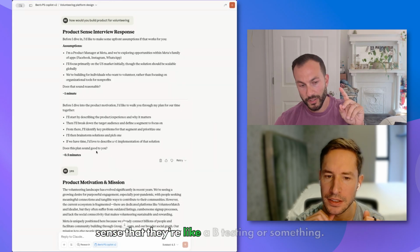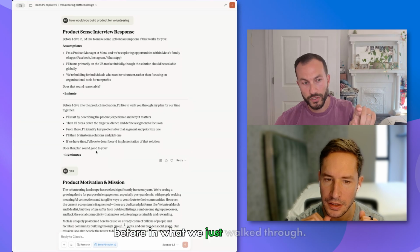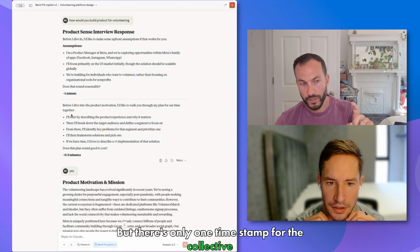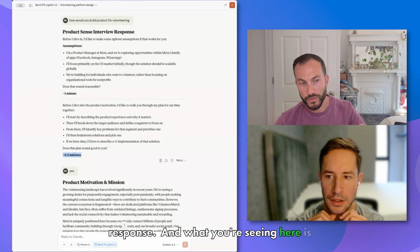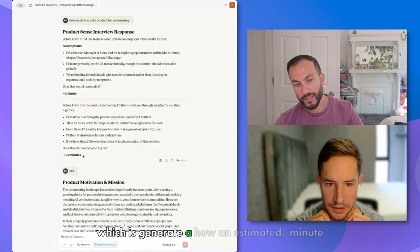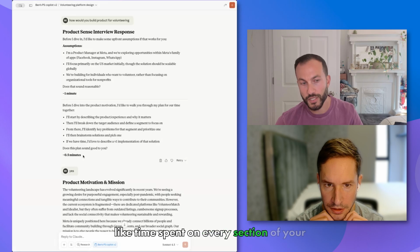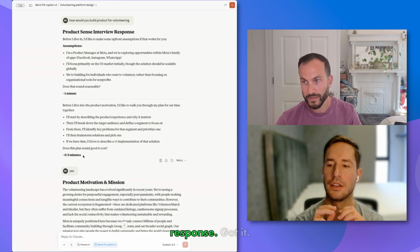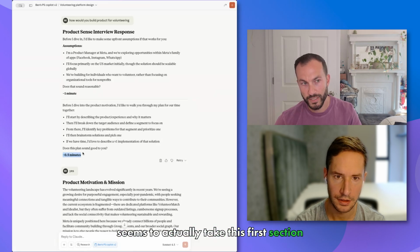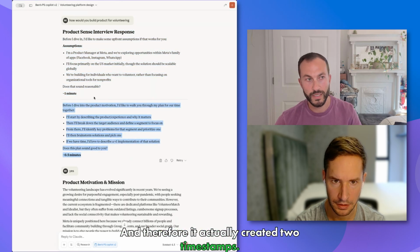They're not parallel in the sense that they're A/B testing or something. It's more that there was the same content before in what we just walked through, Mark, with assumptions followed by a game plan, but there was only one timestamp for the collective response. And what you're seeing here is something I actually do put in my instructions, which is to generate an estimated time spent on every section of your response. So 4.5 seems to take this first section, know it's actually two sections, and therefore created two timestamps.